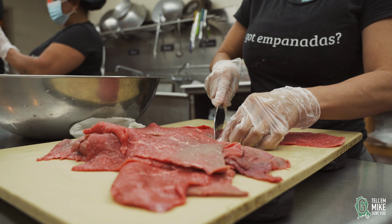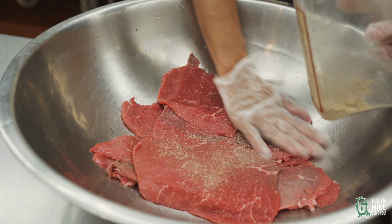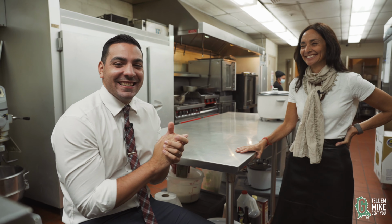Over COVID, we expanded the menu because people were ordering so much. So we've just come up with a few other items on the menu. I'm getting hungry just talking about it. That's the hardest part of this job, is waiting to eat.